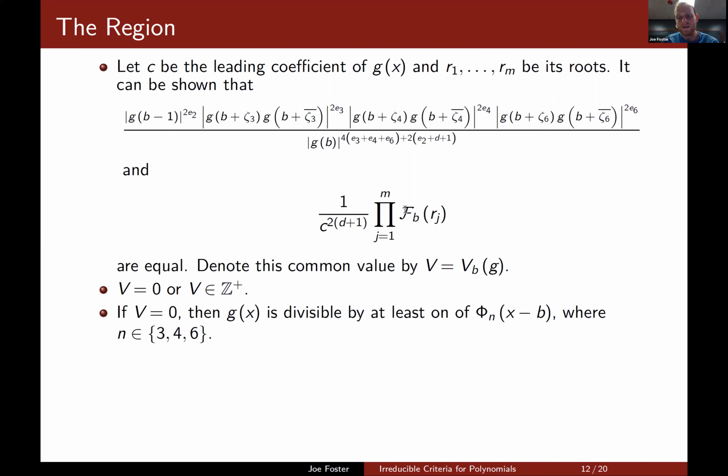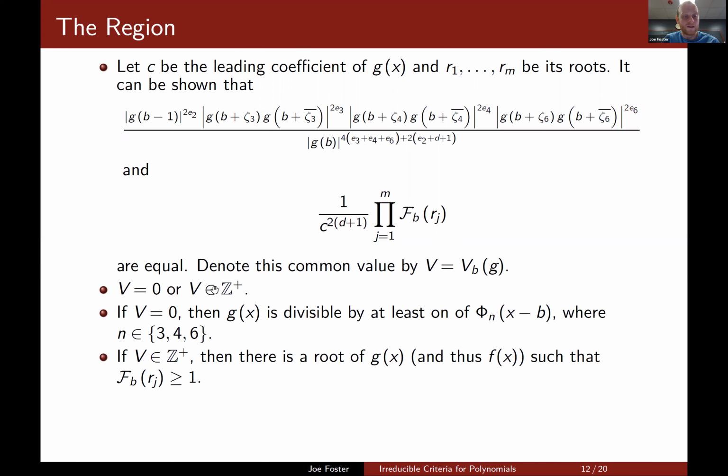If it's 0, then g of x, and therefore f of x, would have to be divisible by at least one of the shifted cyclotomic factors. Okay, so if it's non-zero, it has to be bigger than or equal to 1. As you can see from this product, that would mean that f evaluated at one of these roots has to be bigger than or equal to 1. And this is how we're going to define our region: all points on the complex plane that make our root bounding function bigger than or equal to 1.